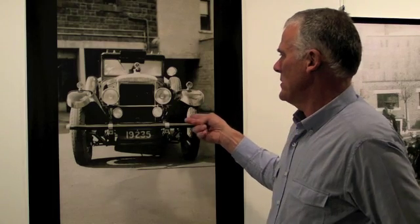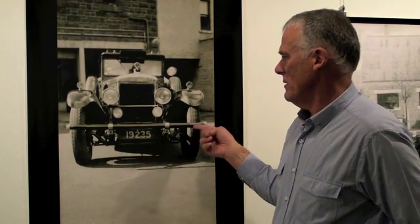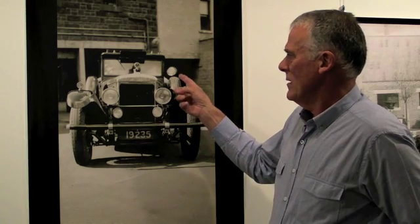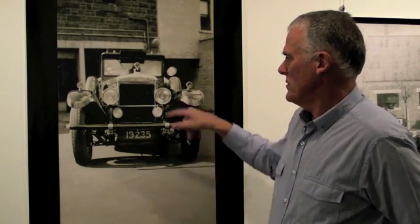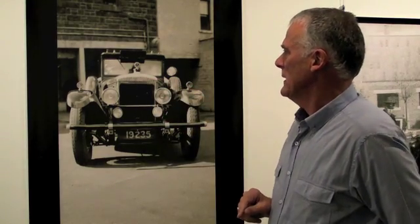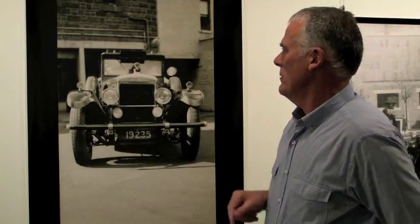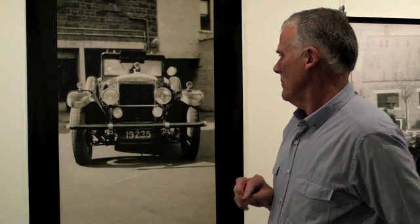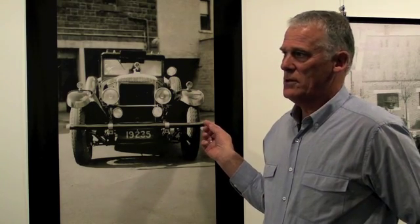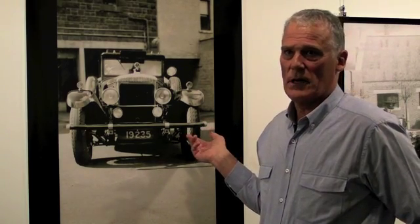The vehicle was purchased in chassis and engine form, and the body built locally. You'll see it's typical Daimler because of the fluted radiator top. You'll notice only one windscreen wiper. This car was in service from 1926 until 1937 as a patrol car.